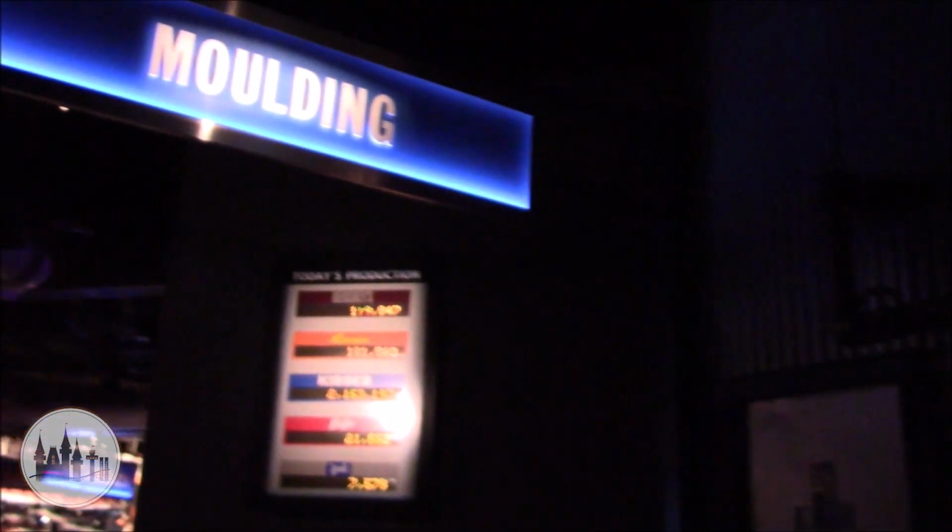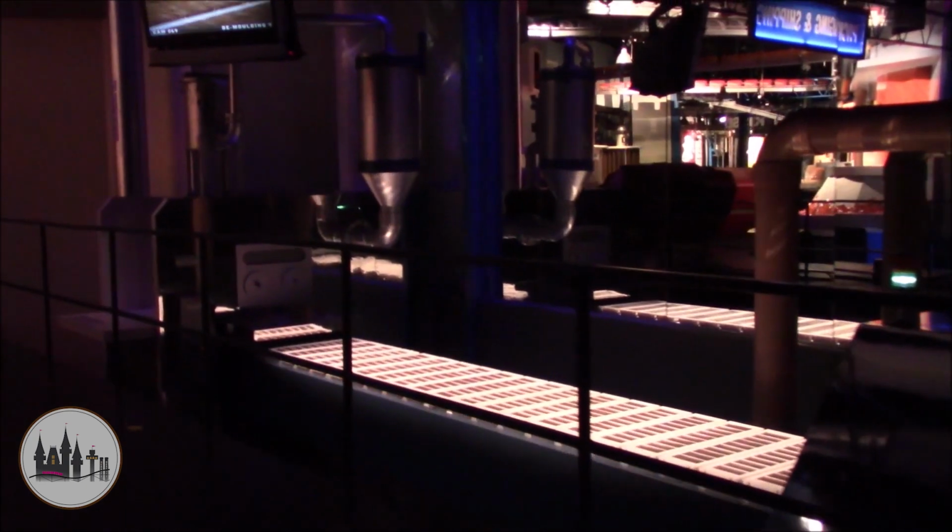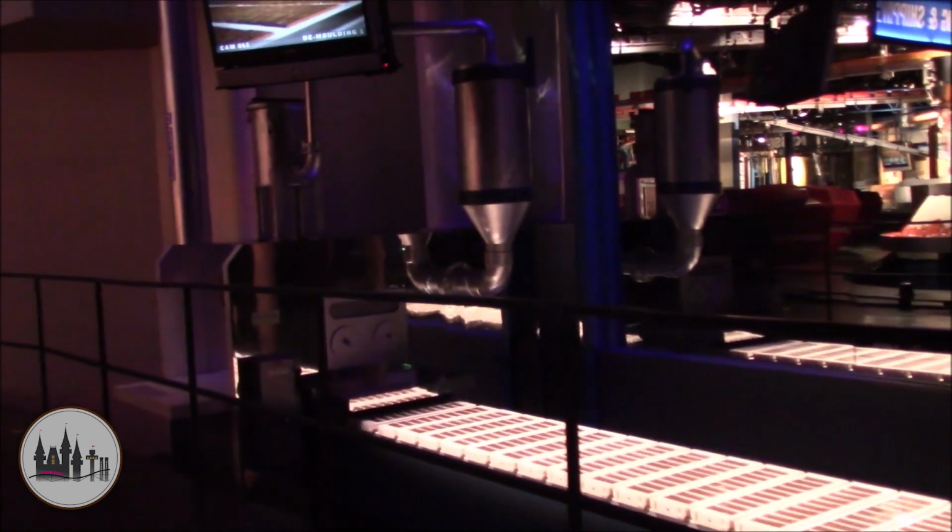Now, after all that effort, we're finally ready to make our Hershey's chocolate bar. Here on your right, chocolate bars are in the molding line. They're then cooled and removed from the molds, the final step before being wrapped.